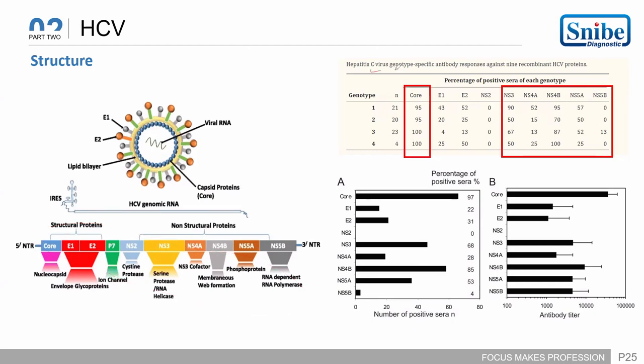If we talk about the hepatitis C virus genotype-specific antibody response against the recombinant HCV proteins, according to that, the core has a 95% responsivity. And then they detect NS3, NS4, NS4A/B, NS5A, and NS5B. So percentage-wise, for the number of positive sera, you can see that the core has 97%, E1 has 22%, E2 has 31%. The NS3, NS4, NS4B, NS5A, and NS5B have different percentages of positive sera as compared to the antibody titer of that patient.